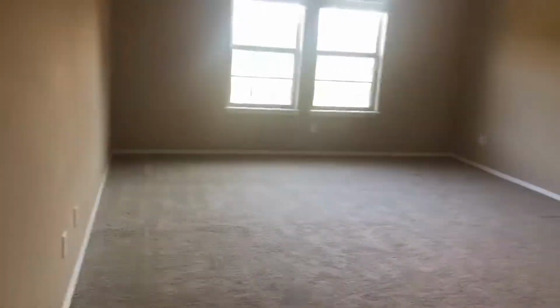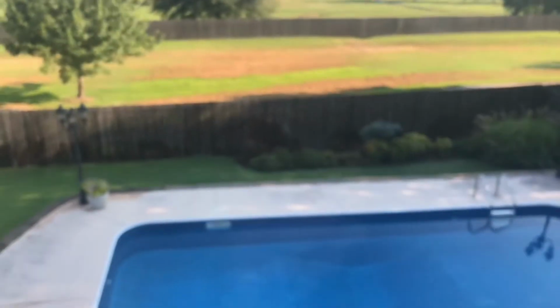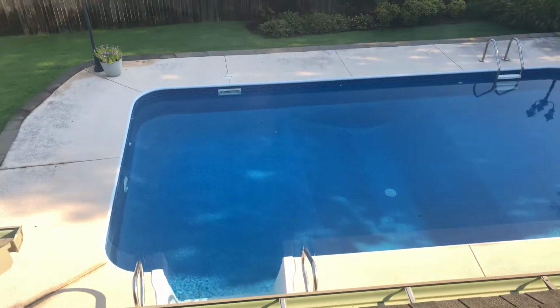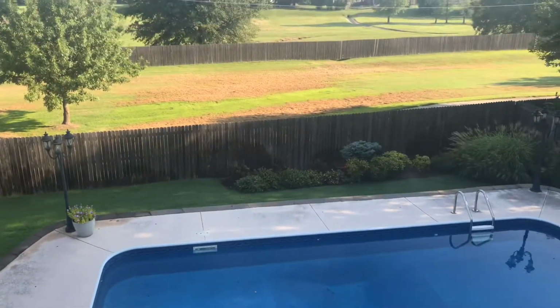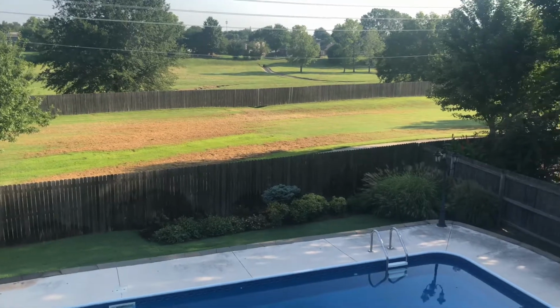So since we're upstairs and off to the back, I'm gonna just show you the backyard from this view. We've got in-ground pool and a green space back there. No one's gonna be right behind you.